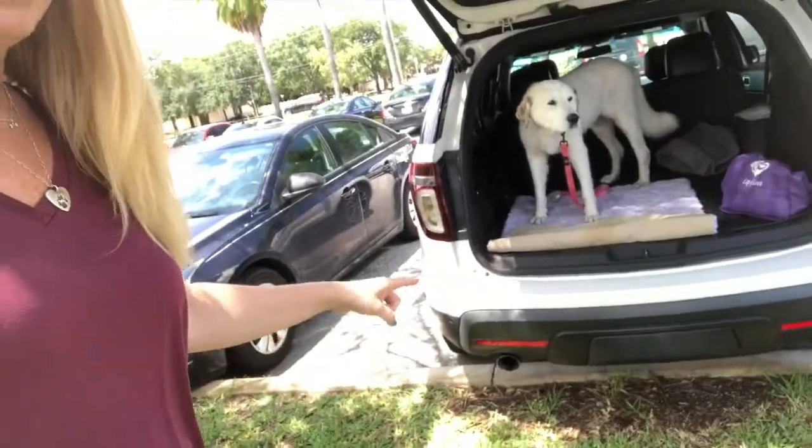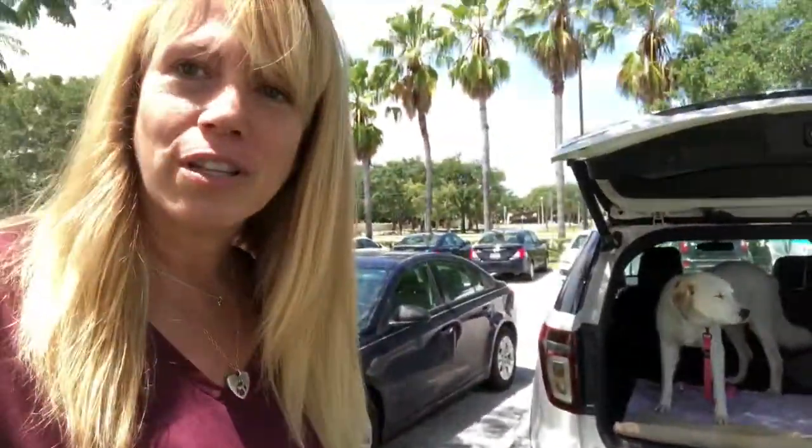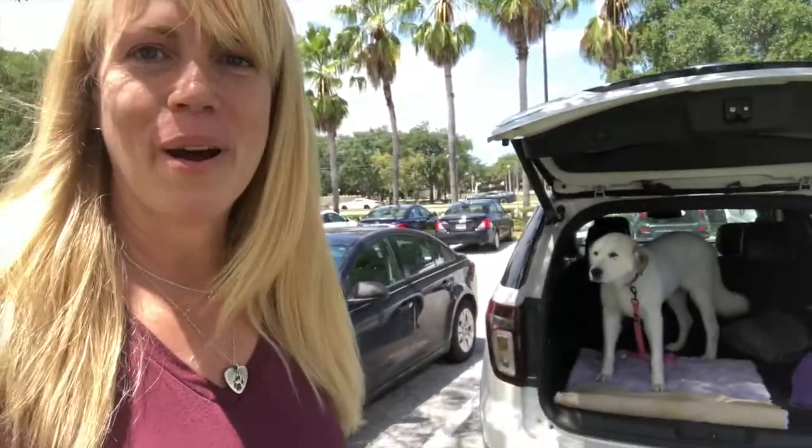And then I like to pull up next to a curb and get closer to the ground, so that way it's at least, you know, 4 inches less than she'd have to try to jump on her own.